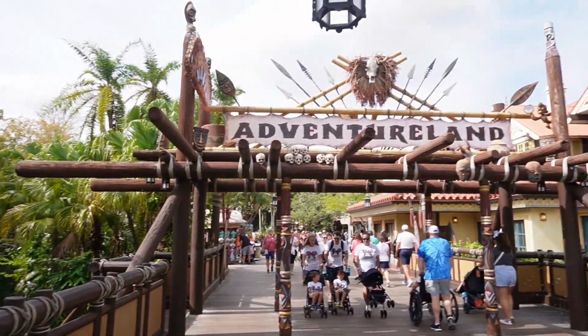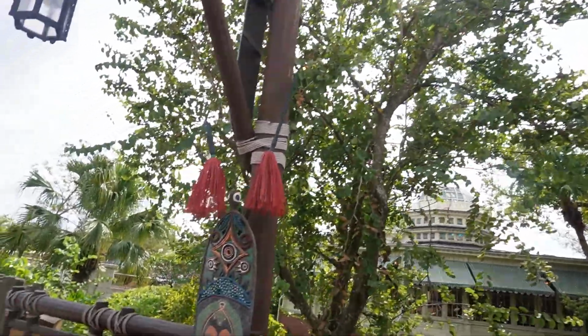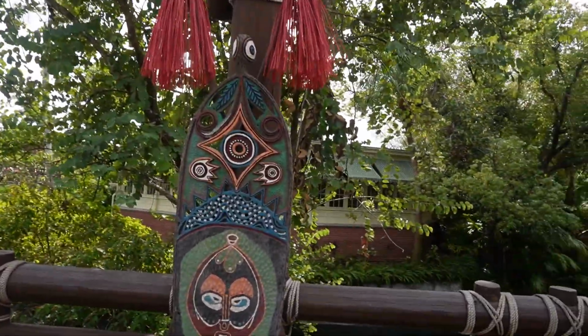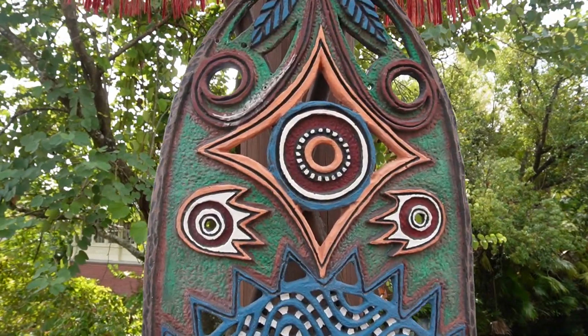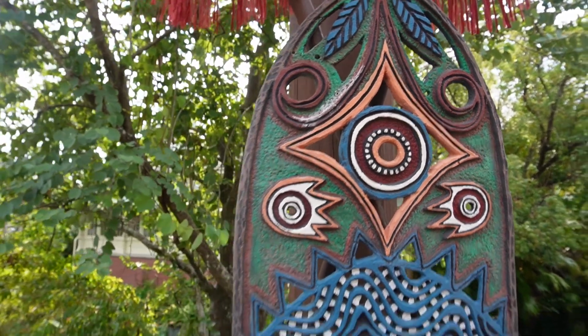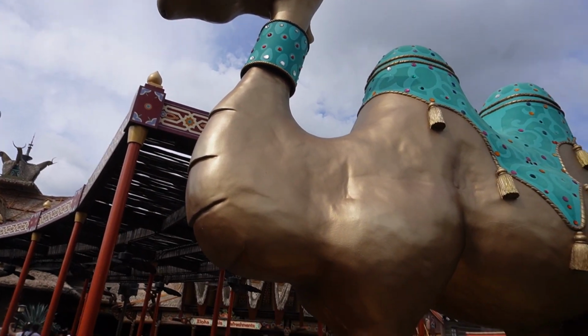So this is what I like to call in plain sight Mickey, that you just walk right past and not even think twice about. This is located on the bridge heading into Adventureland. There are these boards that are kind of shaped like surfboards with these really intricate designs in them. If you look closely, you can spot yourself a hidden Mickey at the top of the design. So now that we're in Adventureland, let me show you a couple that are in here.